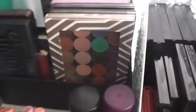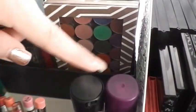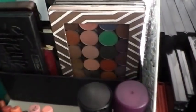Back here are palettes. So this actually has all Pacifica products in it that I want to do a tutorial review on. But then I have all my MAC palettes. I have all my Makeup Revolution. I have a Bare Minerals. So that's what's in there. Then back here I have my MAC Fix Plus and a backup of my Urban Decay All Nighter Spray.